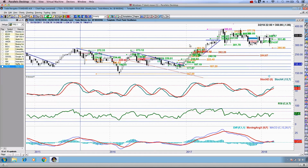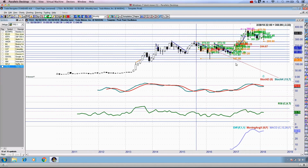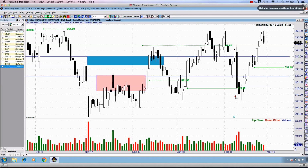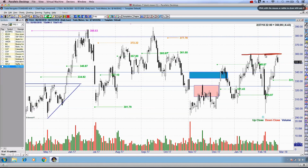Pay attention to this. This is going back to the midst of 2017. And if I go out to the monthly charts as well, we've got a series of sell signals across the board on the RSI and the stochastics too. So if we start cracking below roughly 315, we're going to see substantially lower prices on this stock. But at the moment, it's the early stages of what is that of a resistance area holding around 360.